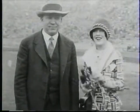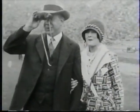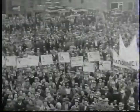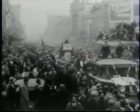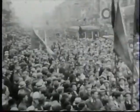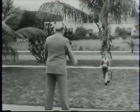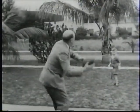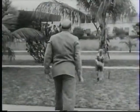Rockne himself, here with his pretty daughter, did more to popularize football than any other man. In 1930 at South Bend, a tremendous crowd greeted the return of Notre Dame's 5th unbeaten team in Rock's 12 years as head coach. Just a few months later, on March 31st, 1931, he was killed in an airplane crash in Kansas. These are the last pictures of the beloved Rock, taken as he taught a few fundamentals to his son, Jackie.